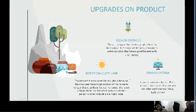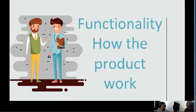Currently, as you can see in the video, they only offer one sensor, which is the rain sensor. On our product, we have 3 sensors, which are rain, light, and timer sensors. So the next slide will be presented by Taufik.